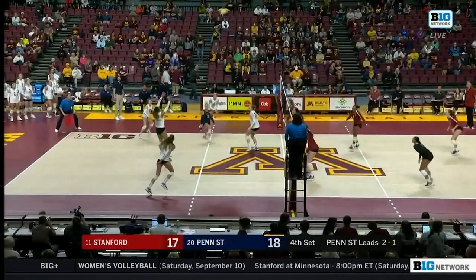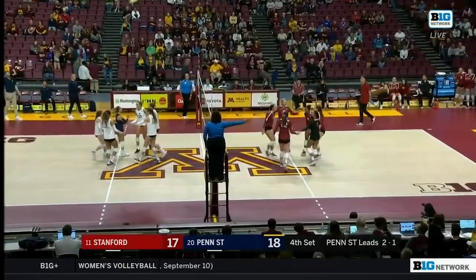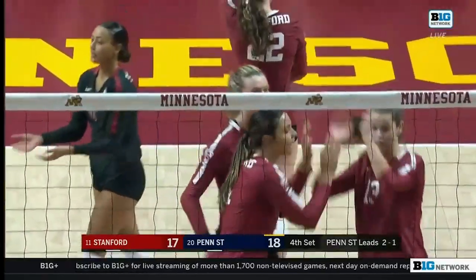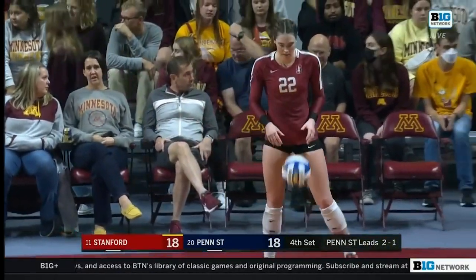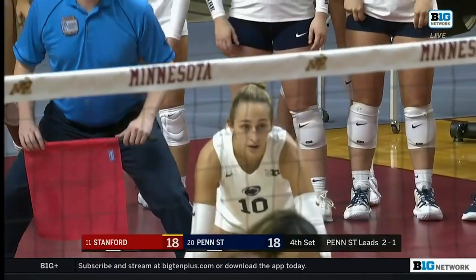Beautiful up by Bilanovic. Smart shot by Stark going for that back corner. It's worked all night long. That one just missing by about a foot or so, but really smart decision getting inside those blockers and going deep. Tied yet again.